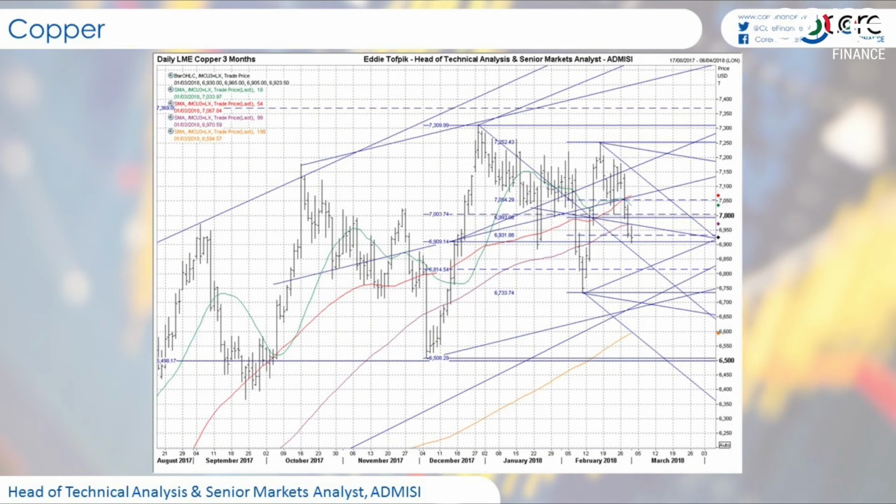It's really key that we've closed below that 50% fib just underneath 7,000. There's another one which is around about the 6,900 area. Those two, if they're taken out, then there's a good chance we'll have another crack at the low, which is 6,700 or thereabouts. We shall see. We shall see.